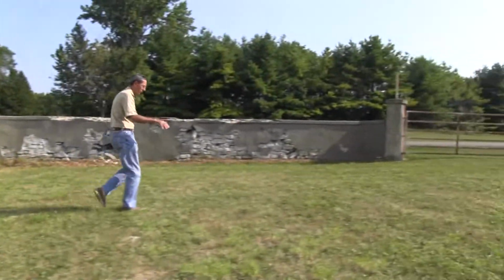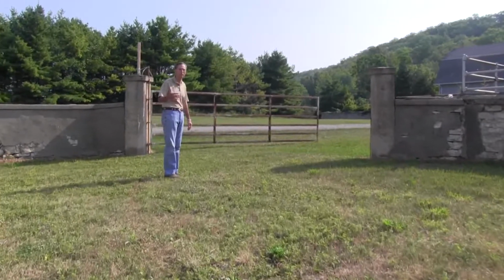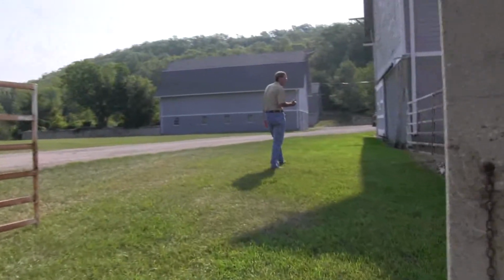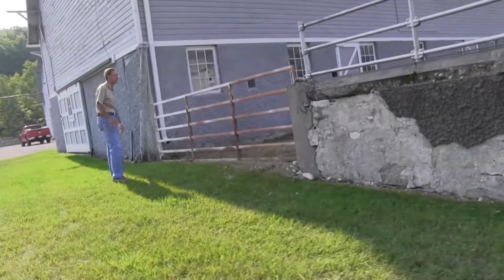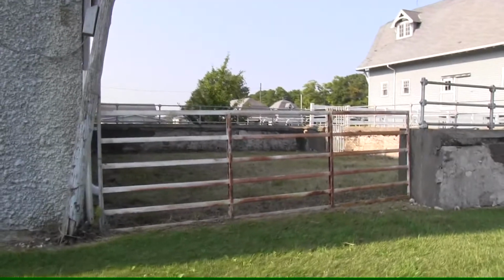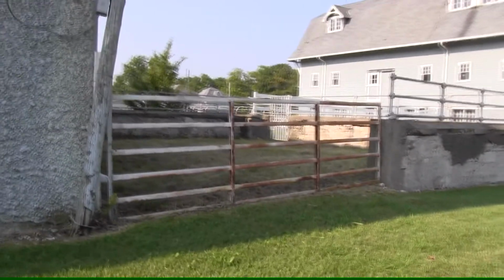The second barn over was called the bull barn. In the days of the breeding of the Holsteins, they probably had up to 4 bulls that they kept in this barn. These 2 pens here with concrete walls and steel toppings were the breeding pens. They'd take the dams from the milking barn, put them together with the bulls, and in these 2 pens is where all the action happened.